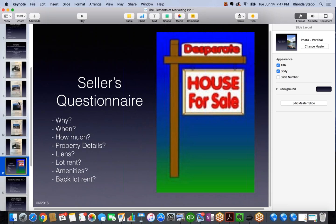Sellers will tell you all day long, most of them, not all of them, but most of them, that the lot rent is paid up to date. And then you go to close, and then guess what? They've not paid lot rent for 6 months. Well, that's no good. That happened to somebody I know. They took the seller's word for it. They did not do their due diligence and ask the park manager, even though I said over and over again, be sure to ask the park manager about back lot rent. They thought the seller was telling them the truth, and they were wrong.